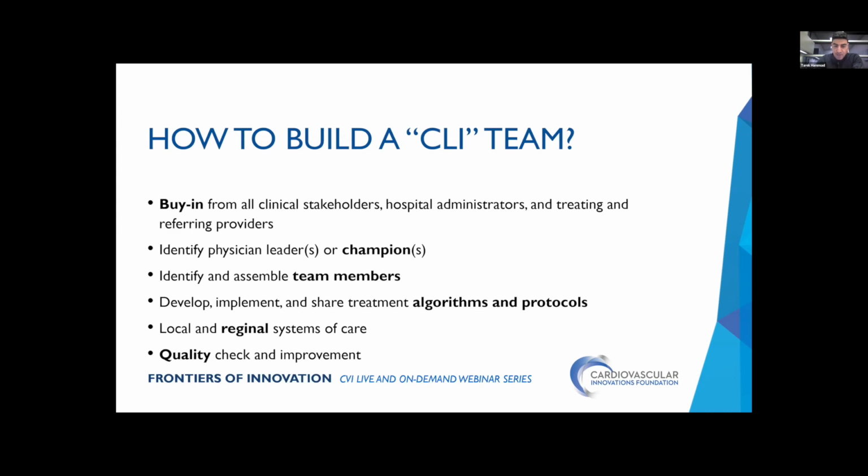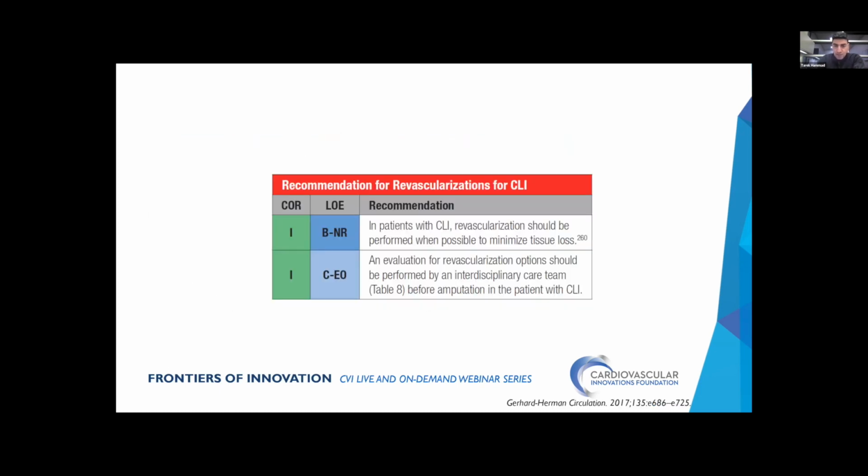Lastly, you always have to have a quality committee and scientific review committee to review cases and periodically try to find opportunities for improvement, maybe enroll patients in registries and clinical trials, and track the mid and long-term outcomes. So, according to the PAD guidelines, revascularization remains a mainstay of treatment. It's a class 1 indication per all societal guidelines.